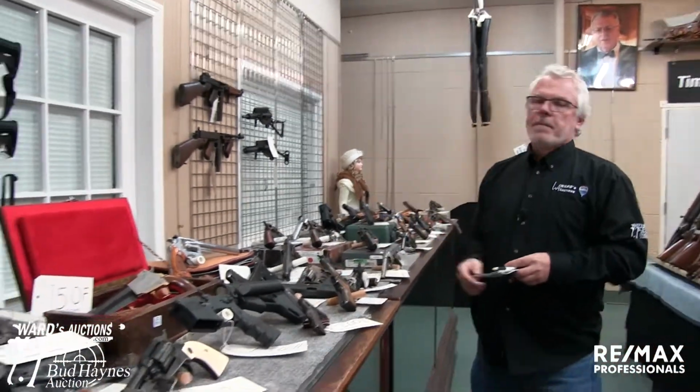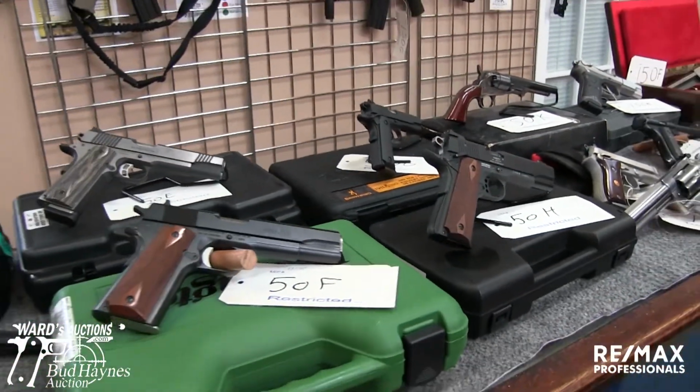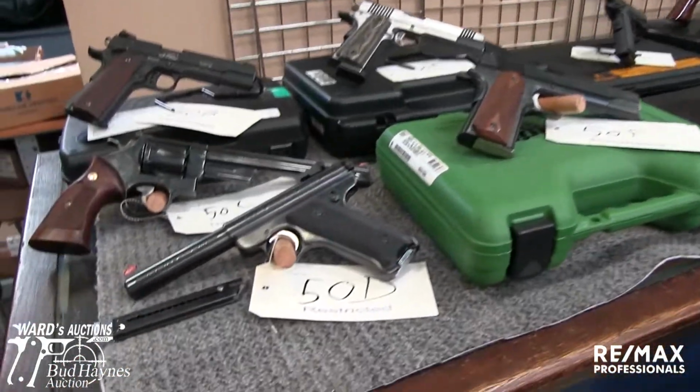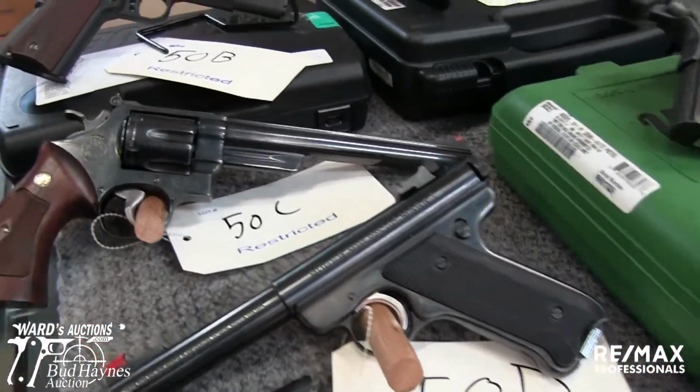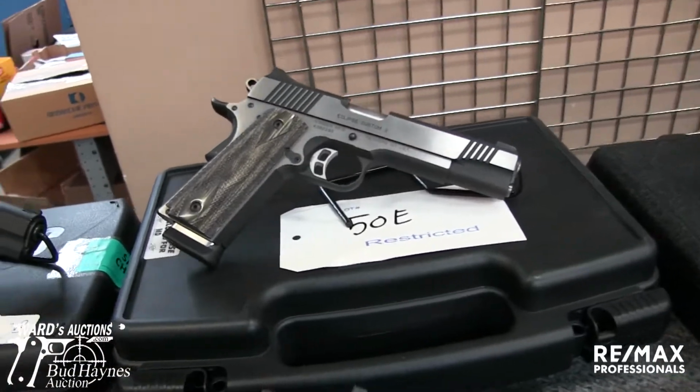Ha, ha, ha. Let's wander up some more and see some more guns. Well, you've seen all the handguns because we've been showing them to you while I was rambling on. There's some beautiful pieces, like virtually brand new. This Ruger is virtually new. However, no, not that one. There's another one in the sale.